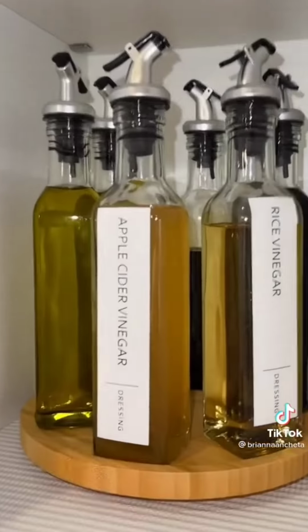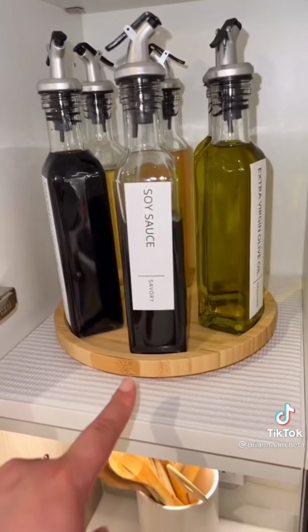Okay, here's what it looks like, guys. I'm so happy of how this turned out, and the Lazy Susan really makes it easier.